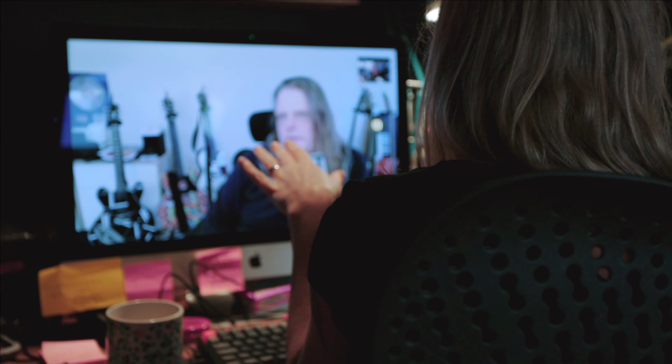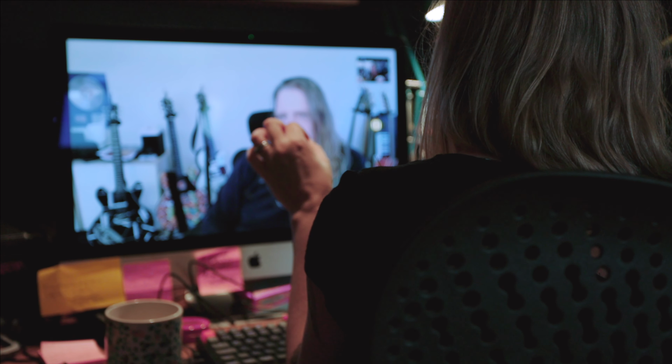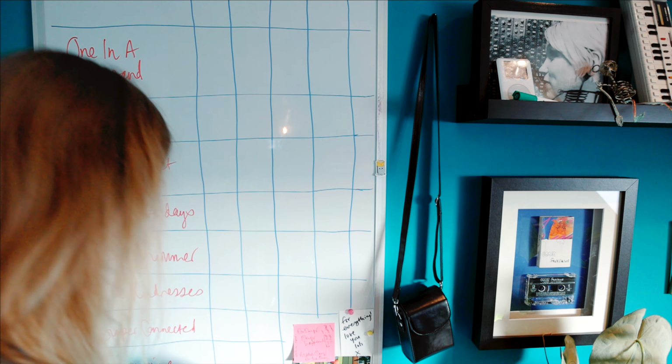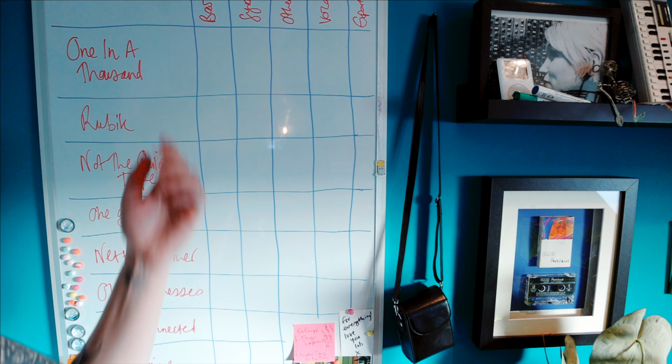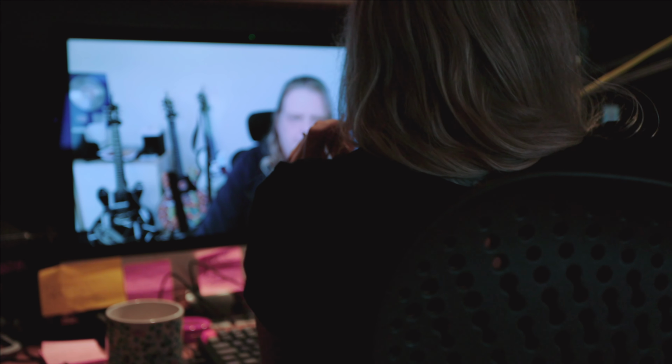I want to finish Porcupine and I want to finish Art. But what I'm going to do first, my plan is just to get on with the bass for the ones that we've got drums for. Do that first. Cool. And then spend a bit of time on those two. And then start thinking about other things. So I've got these columns on my whiteboard now. Bass, synths, other, vocals, and then exported, which means I can keep track of where I am with everything.